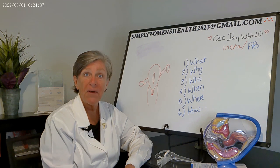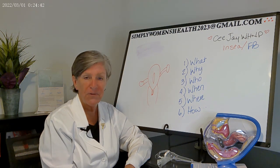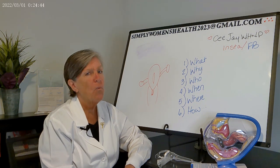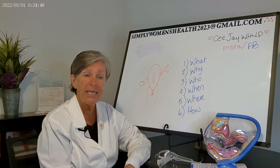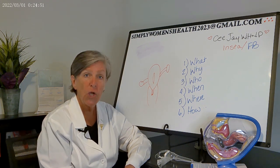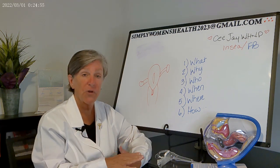Today we're going to talk about the 5 W's and the 1 H of cervical cancer screening, also known as pap smears. So what is a pap smear? A pap smear is a screening test that is done to see if you have abnormal cells growing on your cervix. These cells can turn into cancer over time.